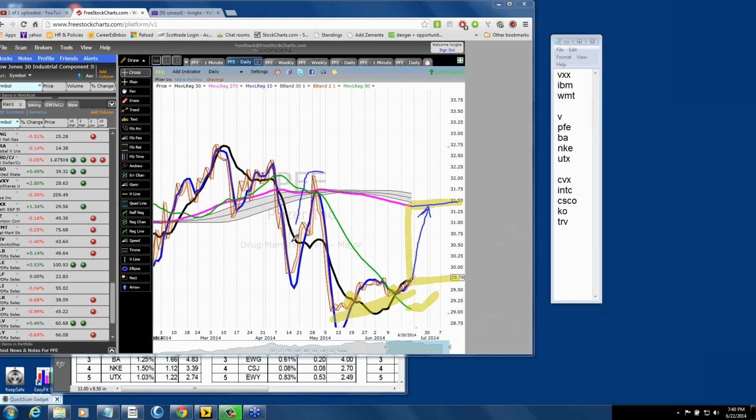And this last little move down is the reason to believe in the possibility of that kind of a move. It went from 30 to 32 in a matter of about 3 days. So that's the kind of move that we would be framing. Okay. Next up is Bank of America.